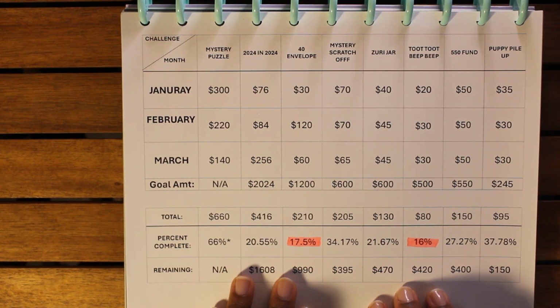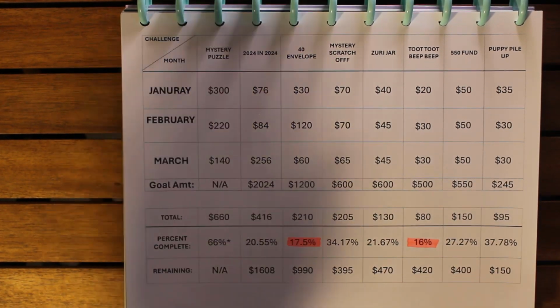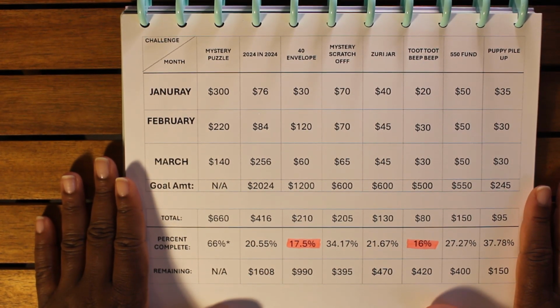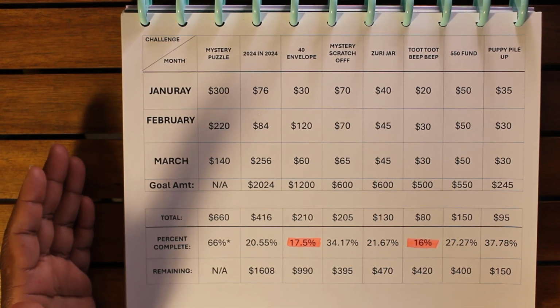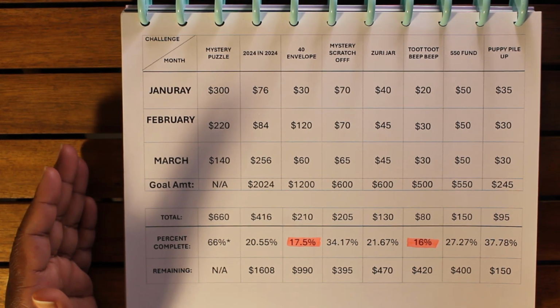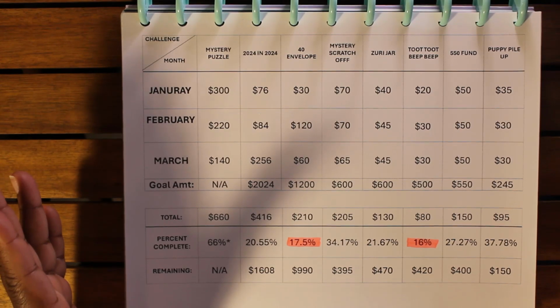I know that 25% is a quarter and 50% is halfway there. So that's how I look at it. So in the first quarter, with savings challenges alone, I was able to save $1,946. Very excited about that.